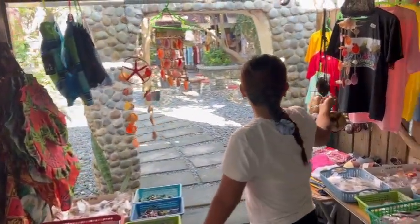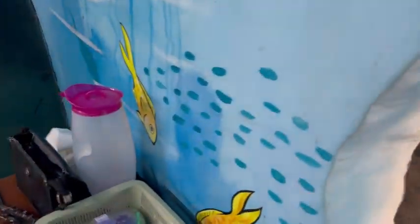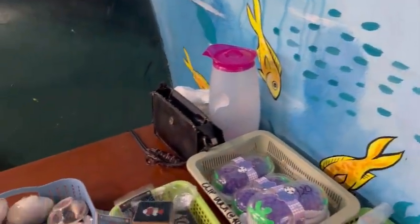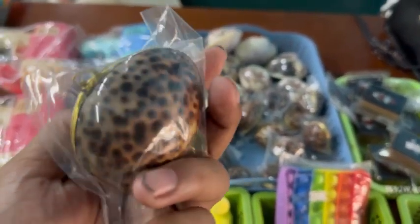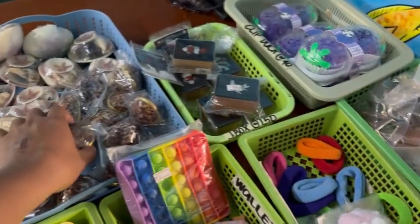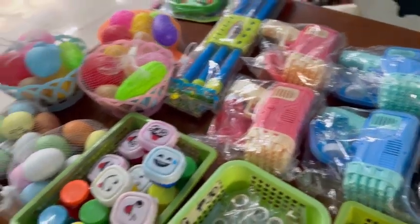As I stand here surrounded by all these mementos, it hits me just how incredible this adventure has been. Bahay na Bato and Bato de Luna aren't just places you visit, they're places you feel, explore, and remember. Whether you're into art, nature, or just looking for a unique experience, this place truly has something for everyone. It's one of those destinations where every step is a discovery and every stone has a story.